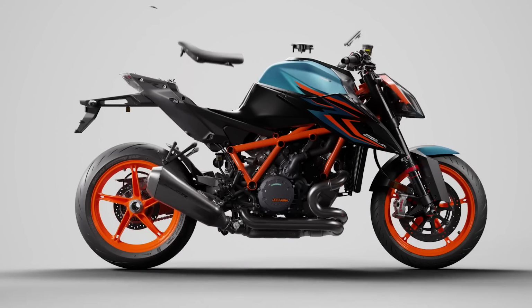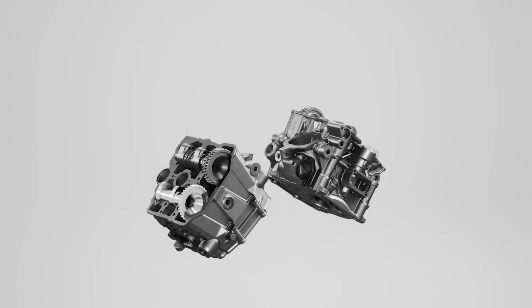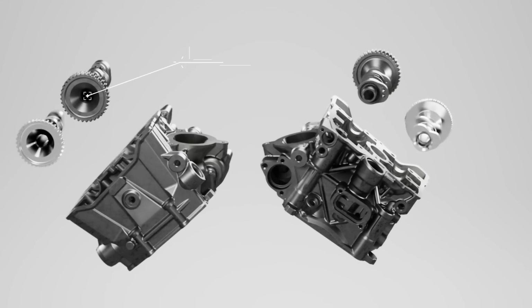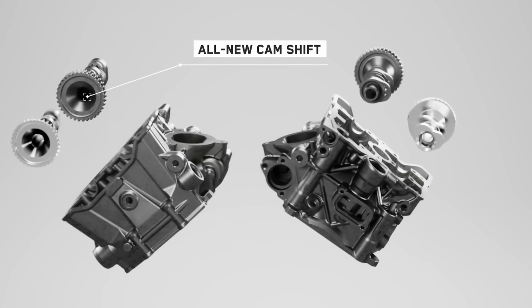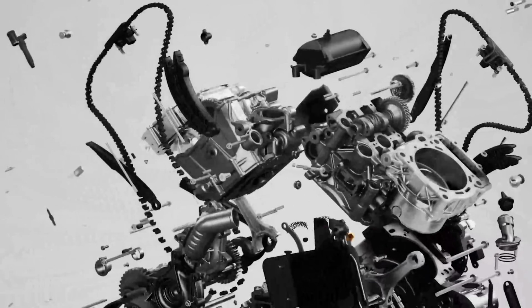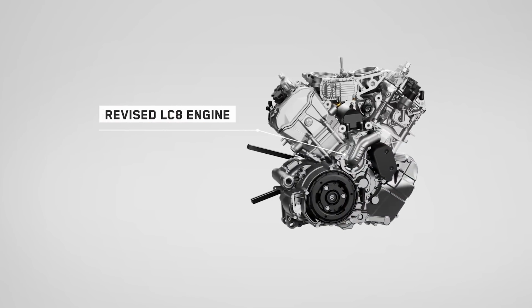Well, when we say 1400, we actually mean 1350cc in the 75-degree V-twin. 49cc more than previously. But it also gets new variable valve timing that helps flatten the power curve even more. And an airbox with improved ram air. So therefore, we're allowed to fib slightly and say 1400.